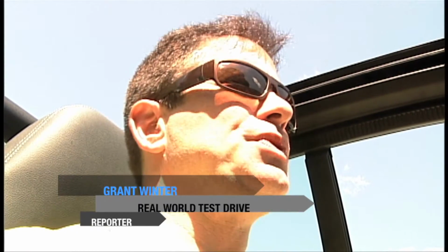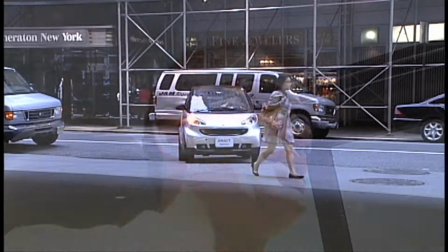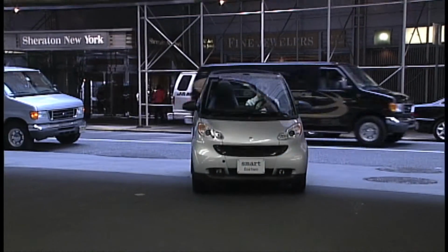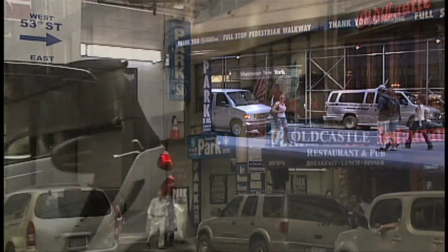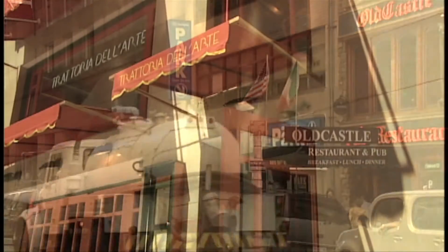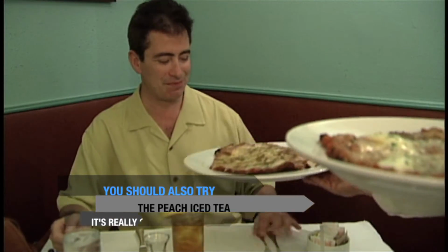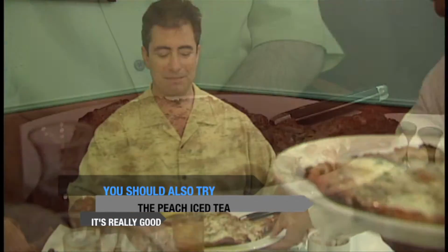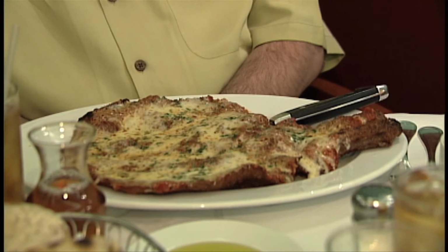We're heading into Manhattan now, and the Smart is really a city car. You can take it on the highway, but it's really made for city driving. Smart has also done something really smart. They've negotiated half-price parking deals at some garage chains. If you're not familiar with the cost of parking in New York, a couple of hours could be the same cost as an entree at a fancy restaurant in Manhattan. By the way, this is the veal parmesan at Trattoria dell'Arte at 57th and 7th. It's amazing if you don't have a political problem with veal.